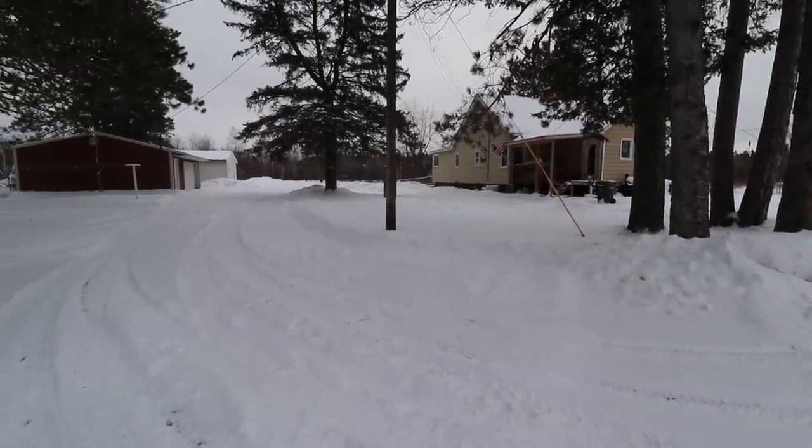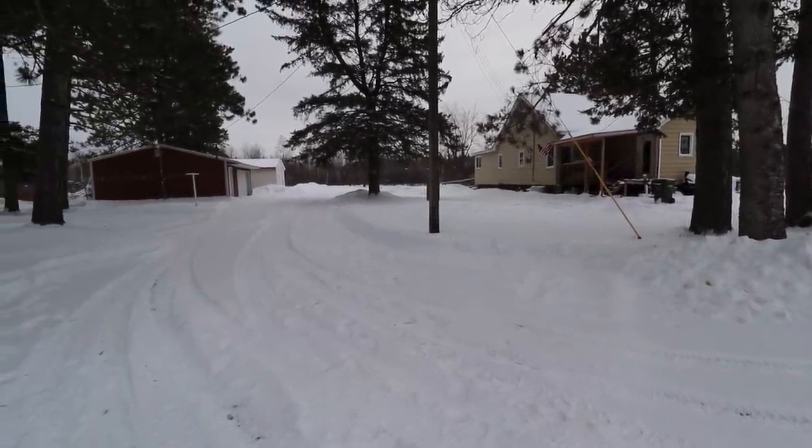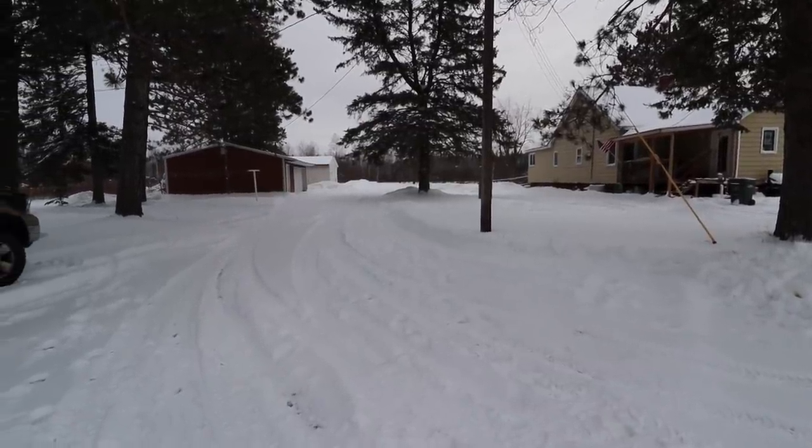Zach should be here in probably maybe 10 minutes. I really need to get that four-wheeler out and push the snow around. It's supposed to get up to 13 today. Maybe I can do it later.